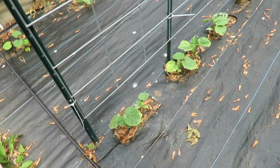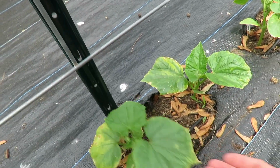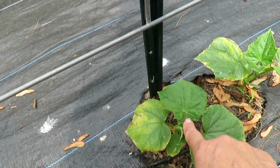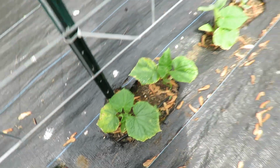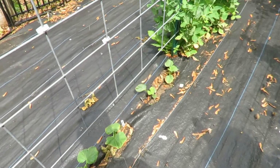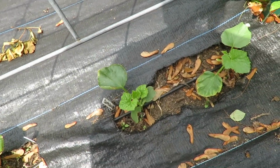Next to the tomatoes are my cucumbers, and they also have cold weather damage. But the new leaves coming up are looking very good. So, cucumber, cucumber, cucumber, cucumber. And then this is cantaloupe here.